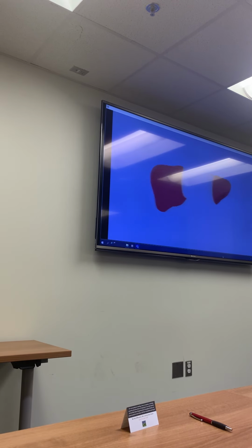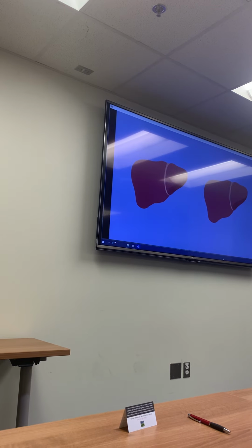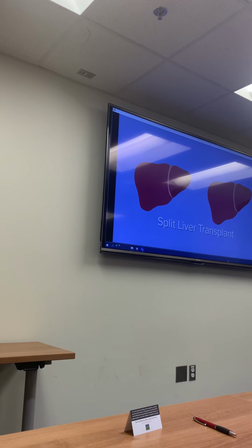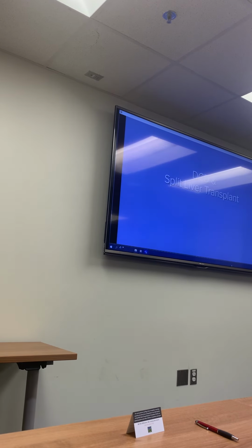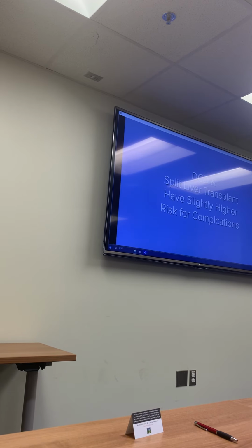You may also receive a partial liver transplant. This liver will grow to the size of a normal liver in about 3 months and is called a split liver transplant. This option allows for 2 people to benefit from one liver that is split into 2 halves, with the other portion often used in a child. A donation after cardiac death and a split liver carries a slightly higher risk for complications after liver transplant surgery. If you have further questions, feel free to discuss your concerns with your surgeon or hepatologist.